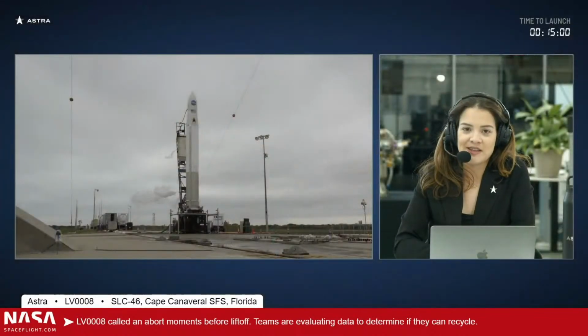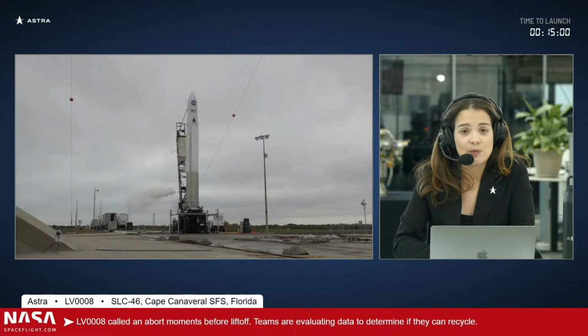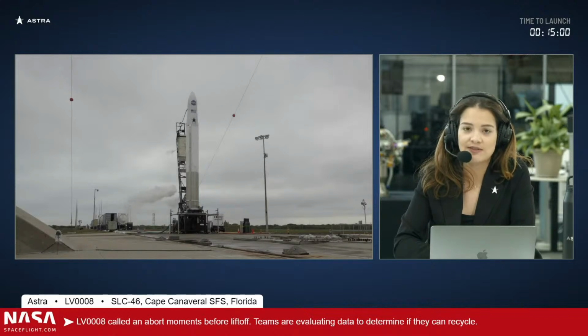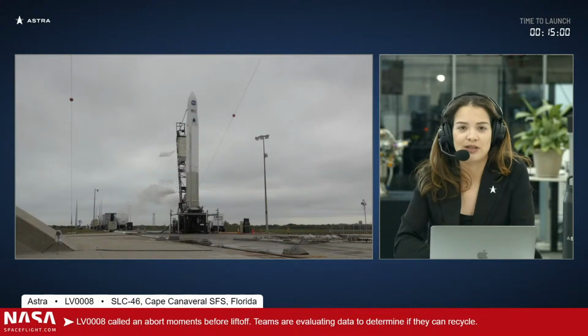Thanks for standing by with us. If you're just joining us, we had an abort call just a few seconds before liftoff, and the team has been working to troubleshoot the issue. We are at this point keeping all of our options open, and we would recycle. You can see the clock's been reset preemptively to T-minus 15 minutes and holding there. So we would recycle our countdown from the beginning of our terminal count at T-minus 15 minutes. We'll continue to give you updates as we have them, but the team is keeping our options open and hoping to recycle today.